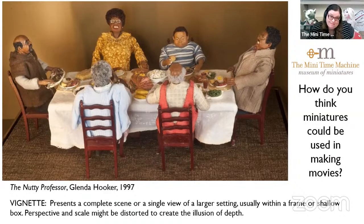Miniatures can also be inspired by popular culture or popular media. Some of them are even used in creating those pieces of popular culture. Used in making movies or making television programs. This miniature is a presentation of the 1996 movie, The Nutty Professor, which starred Eddie Murphy.